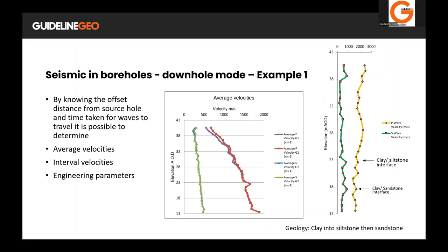So once data were collected over the full length of the borehole, travel times of first arrivals were extracted using processing software. Average velocities and interval velocities were then calculated and graphed as shown here. In this example, data were collected in a clay into siltstone and then sandstone setting, with clay down to 23 meters above ordnance datum, and then moving from siltstone into sandstone at 18 meters above ordnance datum.